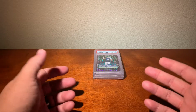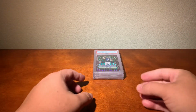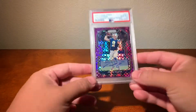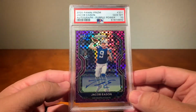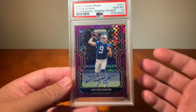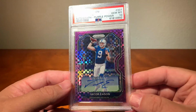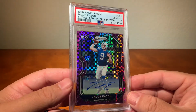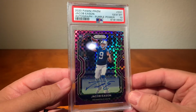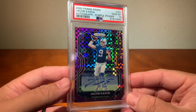Again, Green Bay Packers fans pay pretty good money on active roster players. So we'll see if this guy actually gets some playing time this year. Depends really on how Carson Wentz does for the Colts. But we have a 2020 Panini Prism Jacob Eason Purple Power Autograph. And this is his rookie year. This one got a Gem Mint 10. And ladies and gentlemen, this is a Pop 1.